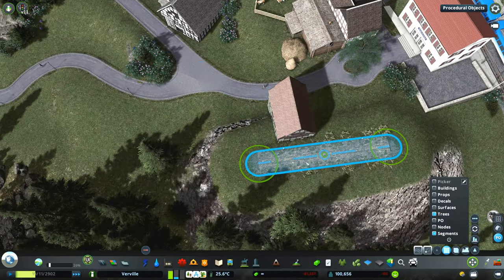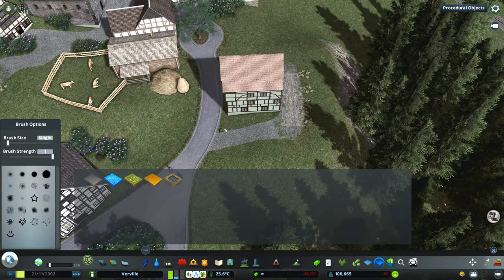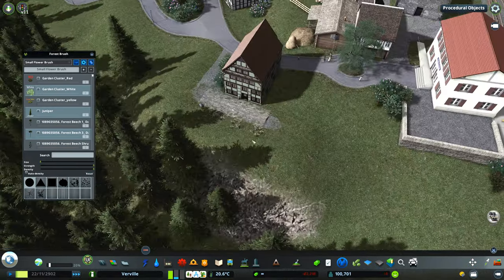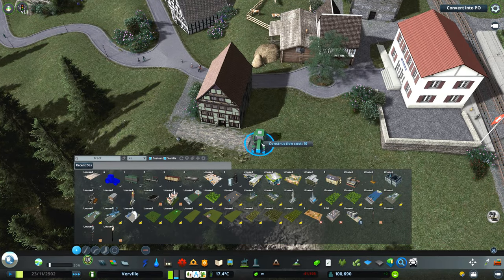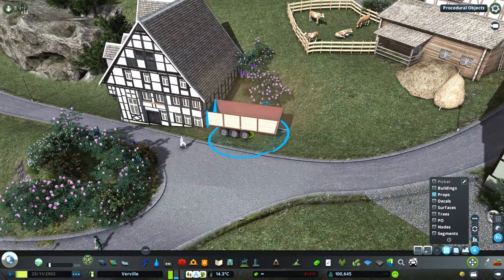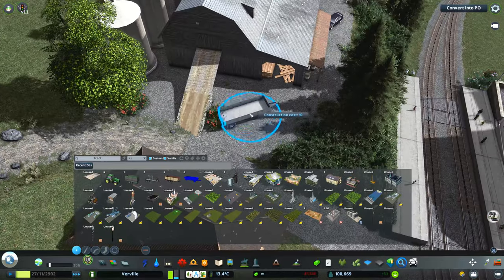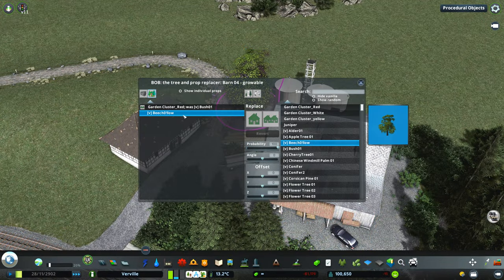Then I often surround the rims of the rocks with some smaller greenery. And other than that, just detailing a little bit around the buildings here. Some tractors and trailers and whatnot. Nothing too crazy because, you know why. Trying to speed things up a bit.